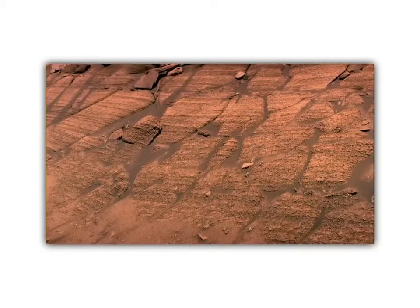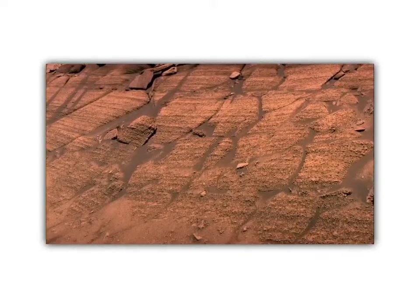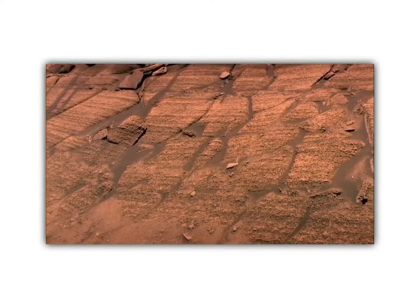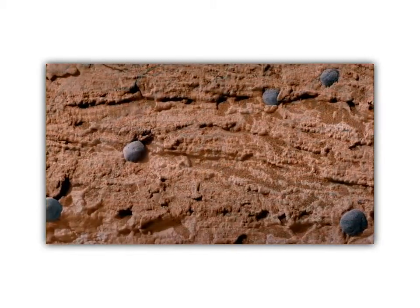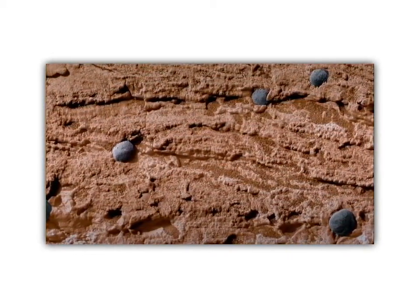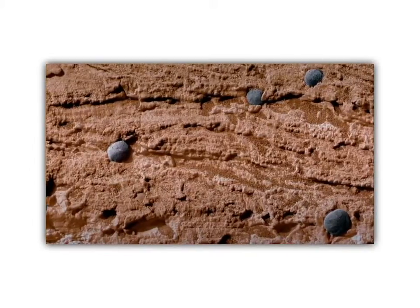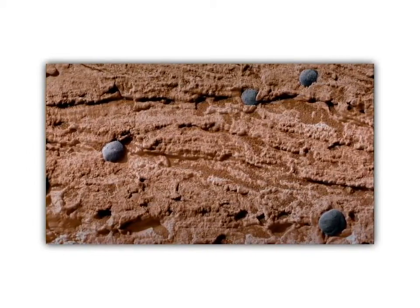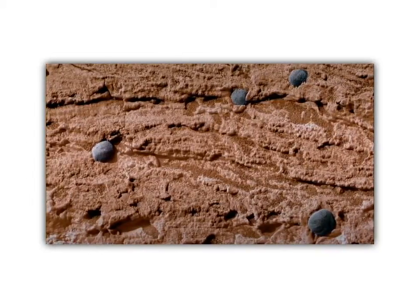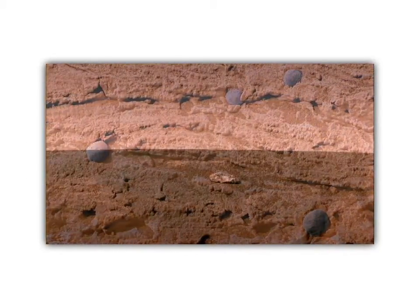Next, we found jarosite, which is a mineral that couldn't have formed unless there had been water in the rocks. So there was water underground here. Our most extraordinary discovery came when we found ripples in the rocks. Ancient ripples that formed when water flowed over sand on Mars billions of years ago. So there wasn't just water underground here. There was water at the surface.